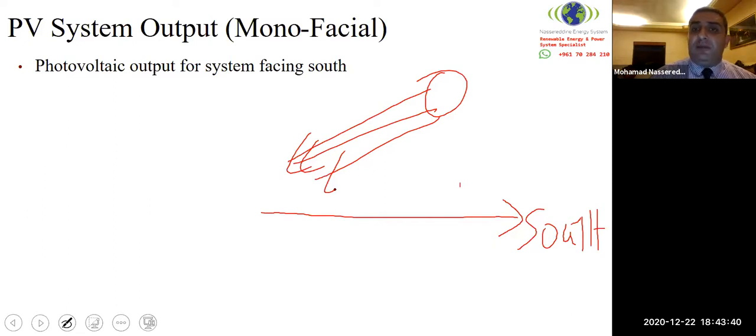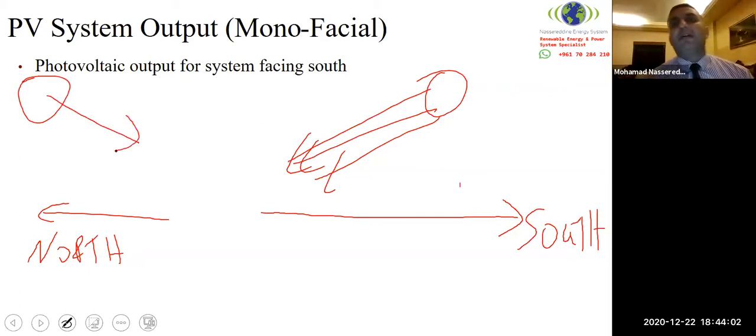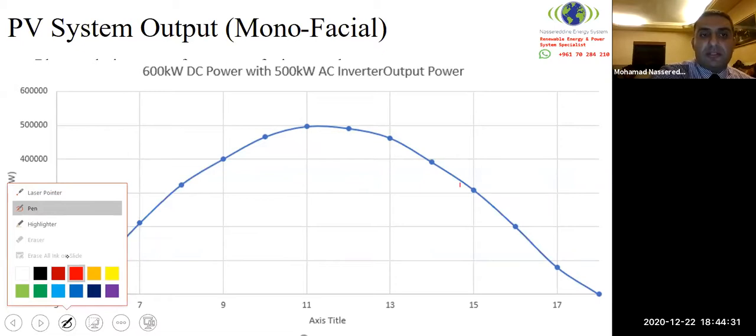It's very critical for me to study where my location is. If my location is in Sydney, this south suddenly becomes north in Sydney, because I'm on the other side of the planet, and that's where my sun shines, toward the north, not the south. So it's very critical for me to design my system to suit the location. Also, when you're facing south in our part of the planet, the sunlight will rise in the morning.